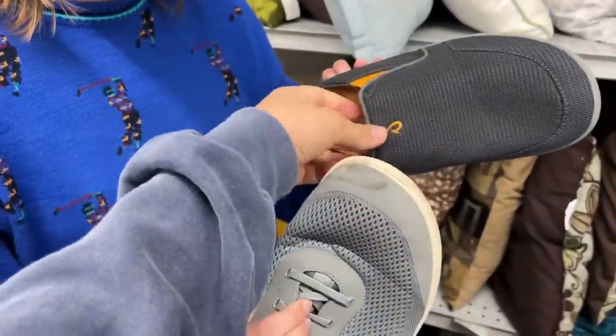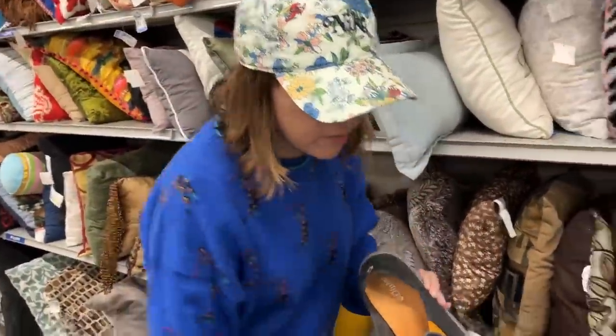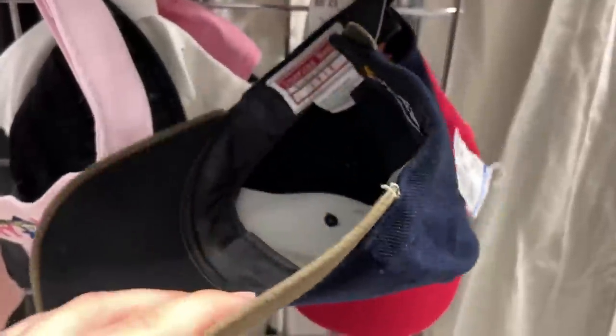But if you've never seen this brand, I think that's how you say it, Olukai. I think so. Yeah, those are super high-end and definitely have, not a collector's market, like the usual stuff like LeBron's or Jordan's or something like that, but well-made shoes. Well-made shoes that definitely have held their value. Check this out. I know there was another hat section.